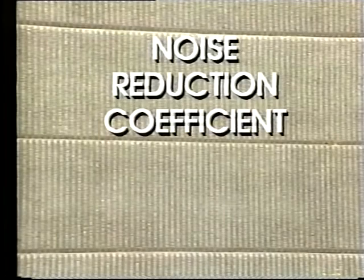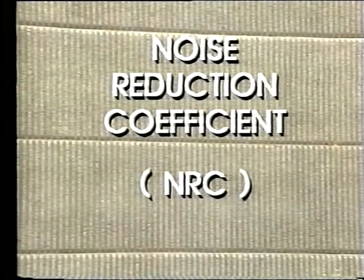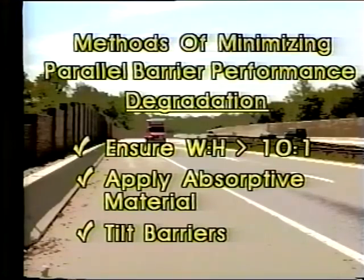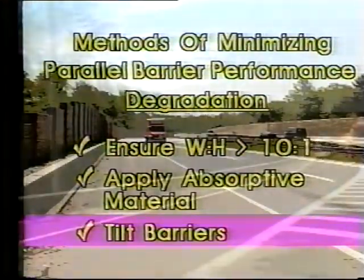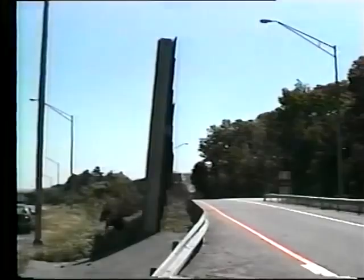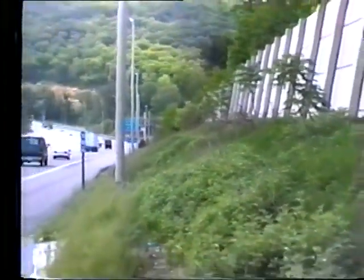The NRC can range from 0 to 1. 0 means the barrier will reflect all the sound that strikes it, and 1 means the barrier will absorb all the sound. A typical NRC for an absorptive barrier ranges from 0.6 to 0.9. And finally, tilt one of the barriers outward away from the road. This solution, however, must consider structures higher than the opposite barrier, because they may be adversely affected by the reflected sound.